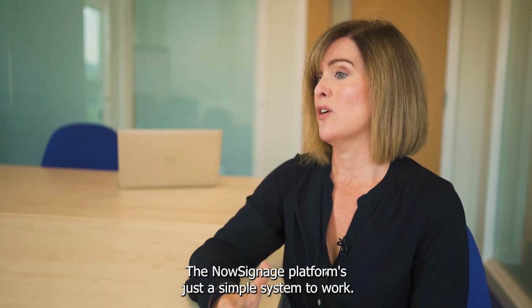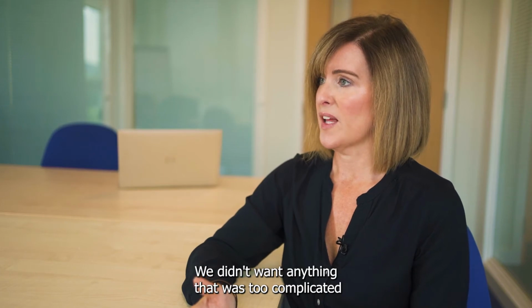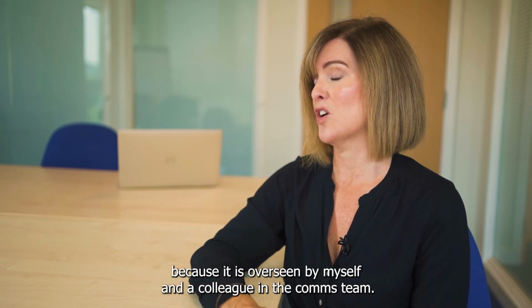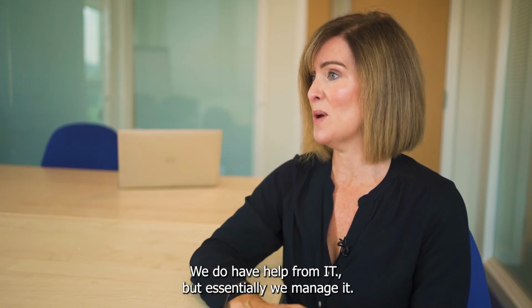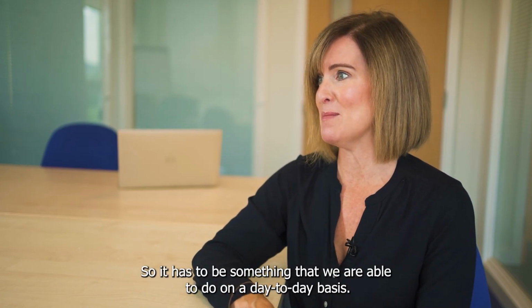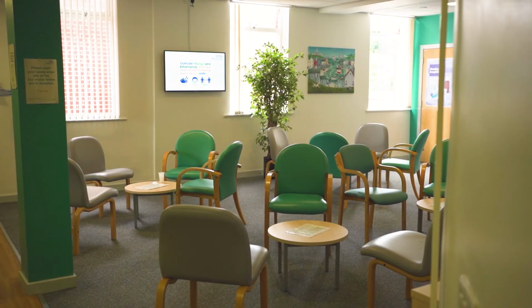The Now Signage platform is just a simple system to work. We didn't want anything that was too complicated because it is overseen by myself and a colleague in the comms team. We do have help from IT, but essentially we manage it, so it has to be something that we're able to do on a day-to-day basis. So simplicity is definitely the key.